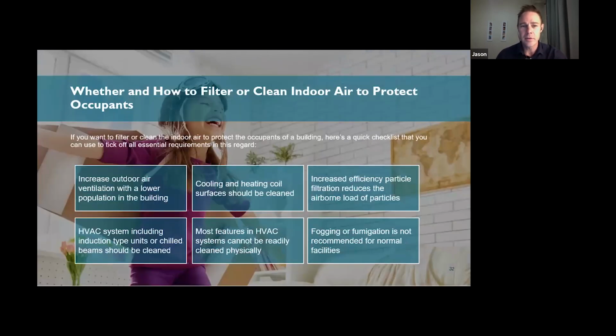Let's discuss whether and how to filter or clean the indoor air to protect the occupants. If you want to filter or clean the indoor air to protect the occupants of a building, an extensive cleaning or disinfecting of the system is required. So here's a quick checklist for you to use. Increase outdoor air ventilation. Air filters should be changed, and cooling and heating coil surfaces should be cleaned and disinfected.